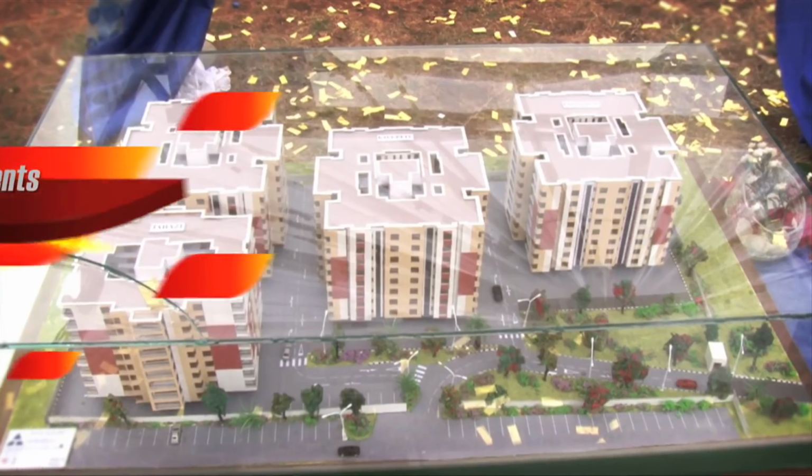Up next, the property gallery with other investment options you can put your money on.